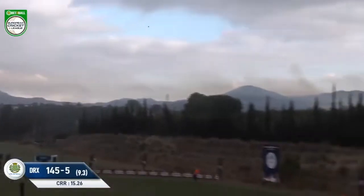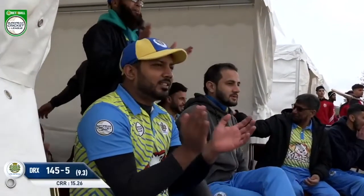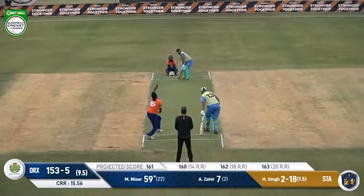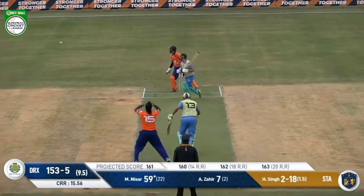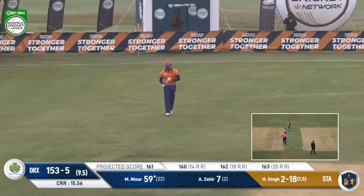This one's hit well, and it's hit well enough to be 6. Maximum. Good batting. Last ball. Well bowled. Just a 1. So, yeah, well bowled to Harpal Singh.